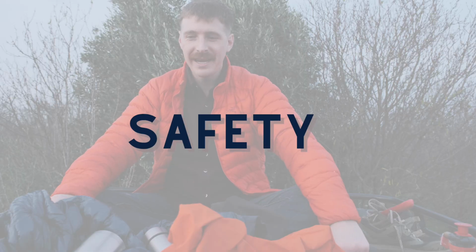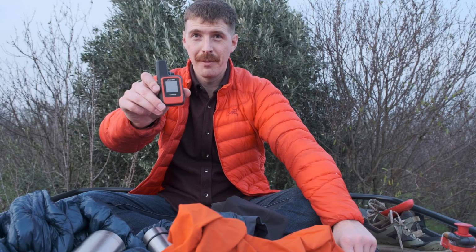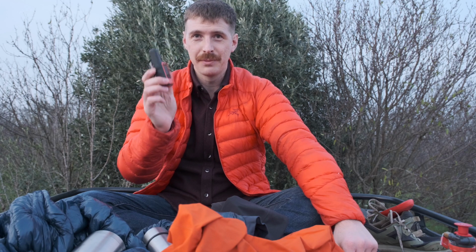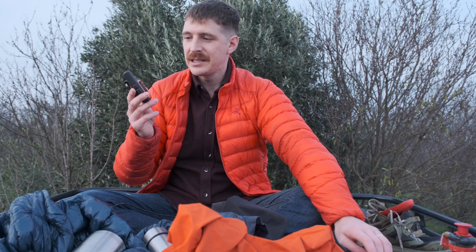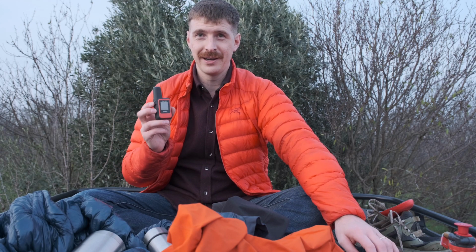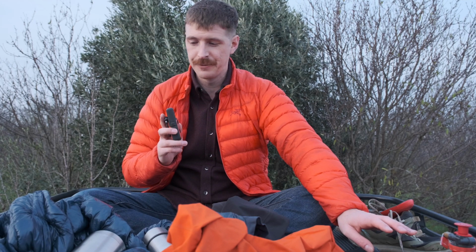Okay, a big one for safety and navigation is going to be my use of the Garmin inReach Mini 2. This tiny little piece of equipment pairs up to your smartphone and allows you to send and receive satellite messages regardless of where you are in the world. I'll be using this to help with navigation, but also to make sure that Krista and I have two-way communication regardless of cell phone coverage.